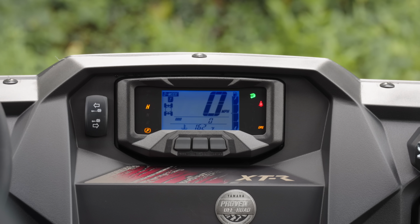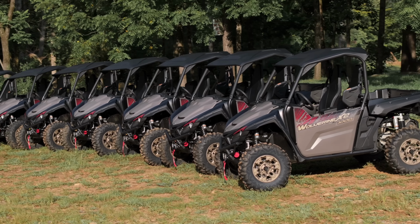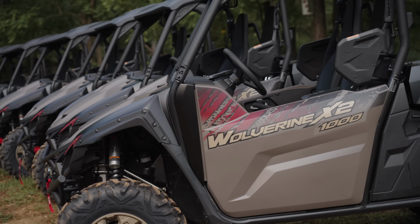And that's something that's going to continue to deliver after you purchase it from the dealer showroom. When you take it home, these are the things that are going to be standouts for you going down the road. This is a true Yamaha product, and it's going to deliver the way you expect a Yamaha to do so.